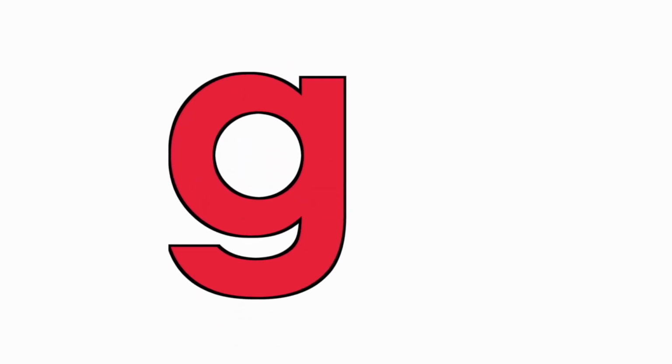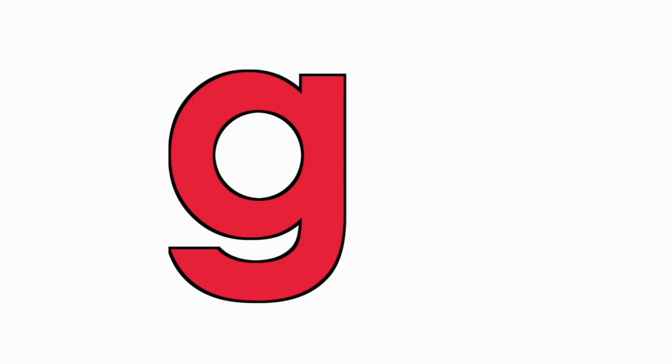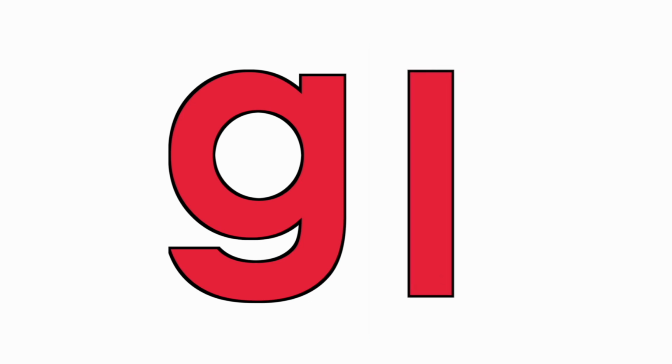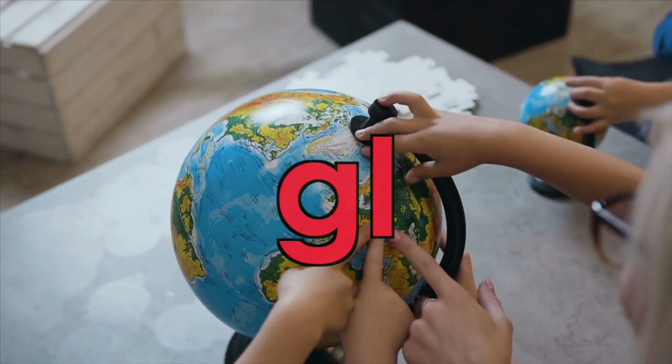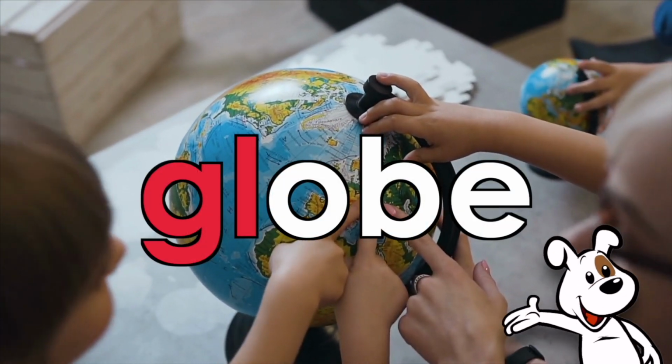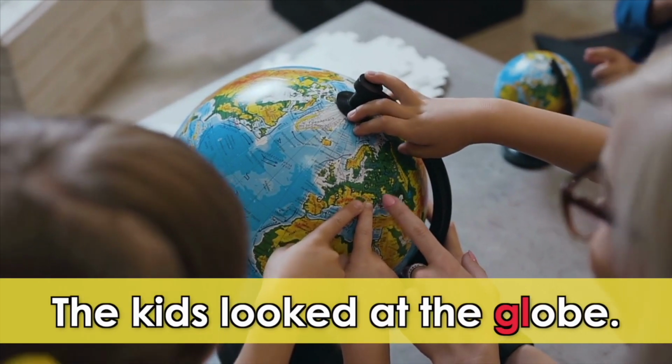This is the letter G. G says g. This is the letter L. L says l. Blend them together and they say gl. Gl, gl, like the word globe. The kids looked at the globe.